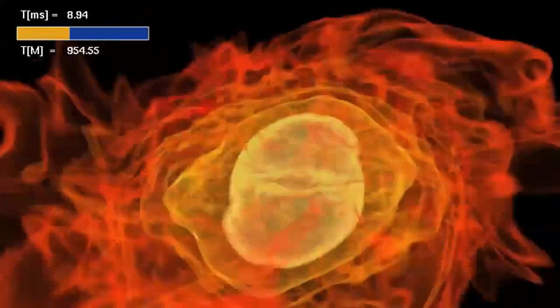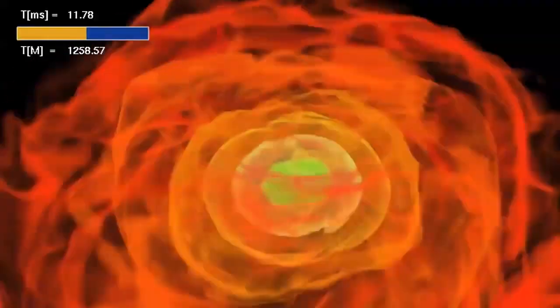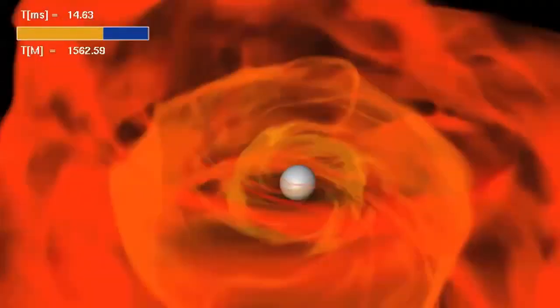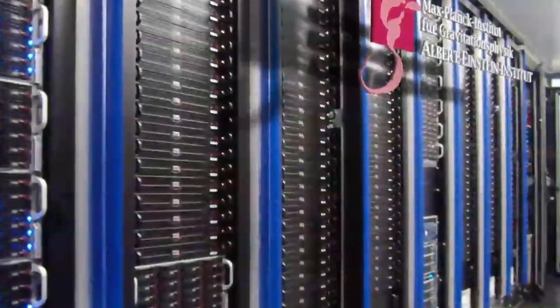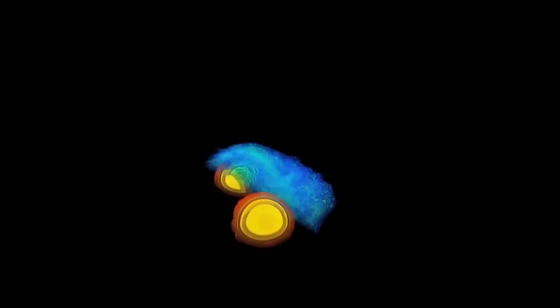Now, the simulations reveal the middle step of the process, how the merging stars' magnetic field organizes itself into outwardly directed components capable of forming a jet. The Damiana supercomputer at Germany's Max Planck Institute for Gravitational Physics needed 6 weeks to reveal the details of a process that unfolds in just 35 thousandths of a second.